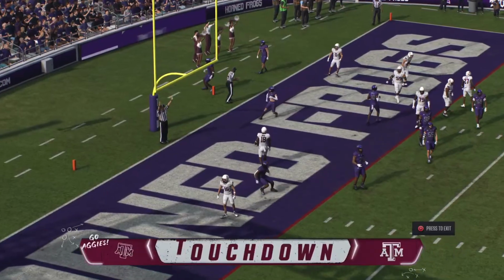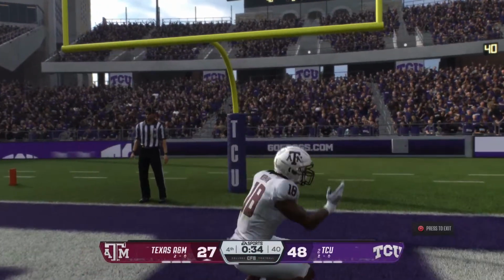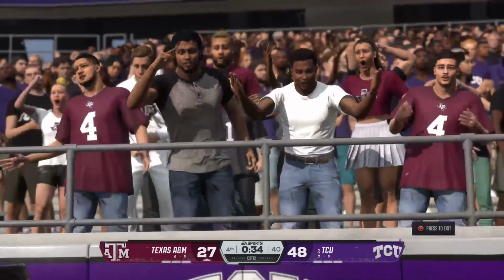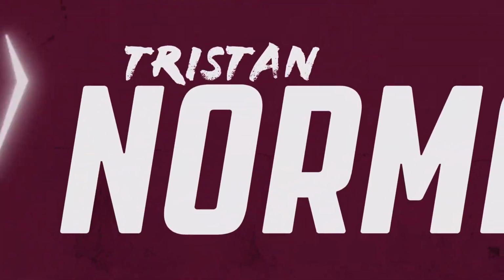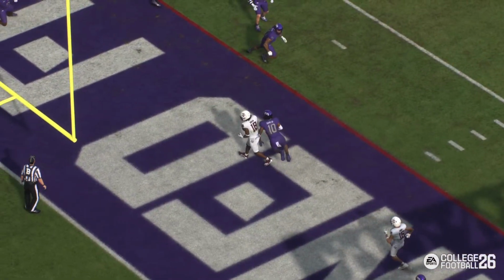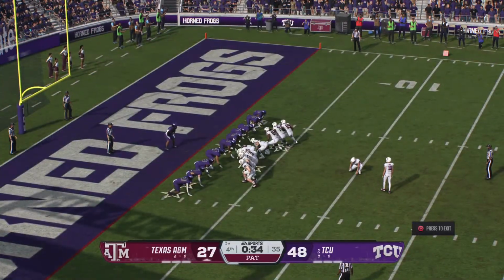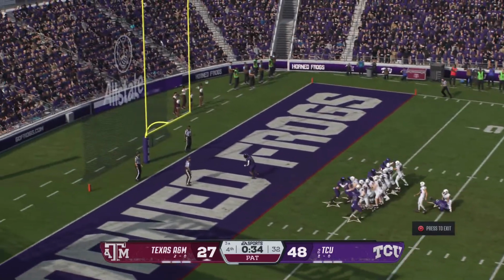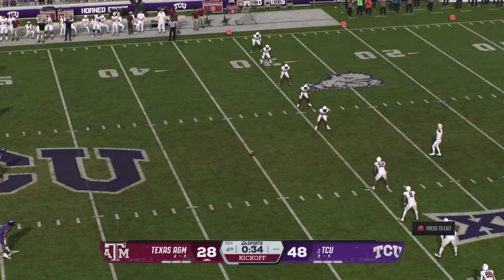He makes the grab in the end zone. Touchdown, Aggies. Love this never say die attitude from this quarterback. He's still slinging it out there. This game's out of reach, but this guy's still putting the ball in the air, and this one's a touchdown. Here comes the point after attempt. And it's up and good. You got momentum after scoring that touchdown.